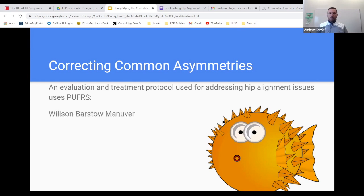We also want to use the Wilson-Barstow maneuver to help reset the hips as we check all of these areas of the PUFFERS acronym. I'll get to the PUFFERS acronym in a moment. We use the Wilson-Barstow maneuver, basically that pelvic bridge, okay?